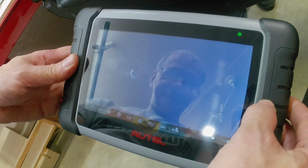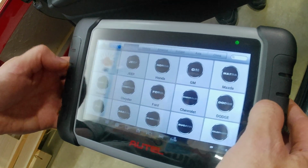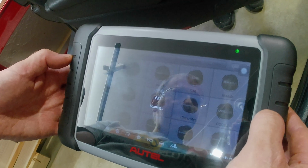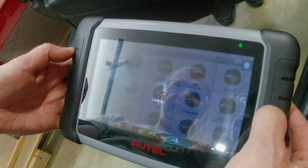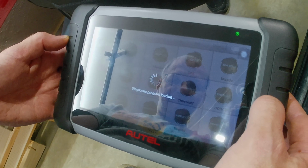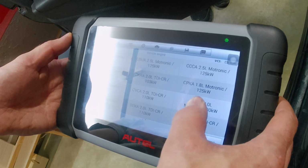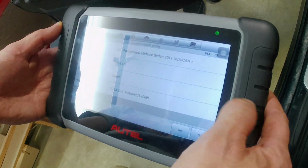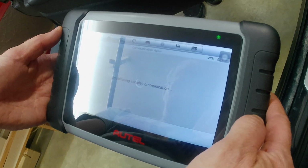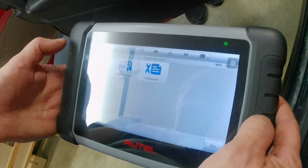So let's see if that brings up any codes here. Okay, we're going to go into diagnostics. I'm going to just auto detect the VIN. Establishing Bluetooth communication. I don't know Volkswagens well. Alright, so we're going to go into diagnostics. We'll give an auto scan.